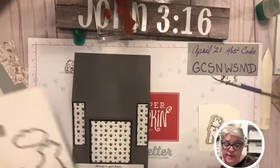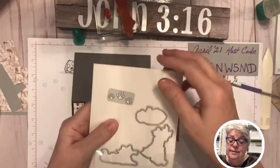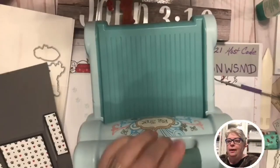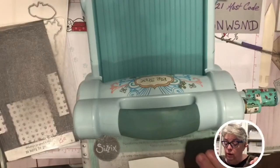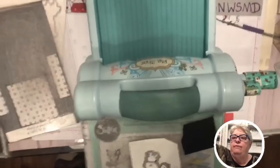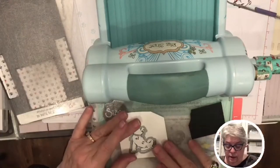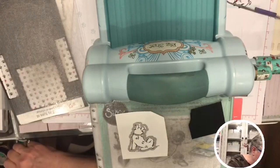Okay. There's his little die. And here are the little footprints. The paw prints, they're a little hard to put on, but I'm going to give it a shot. Okay. And I'm just going to run it through. If y'all see something you shouldn't see, don't look. I have on pants. All right, so you see, I've got my little doggy right here. Come along, little doggy.